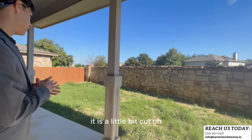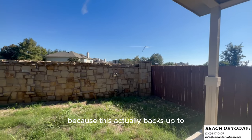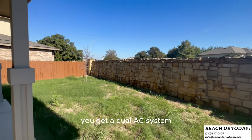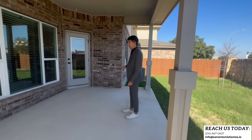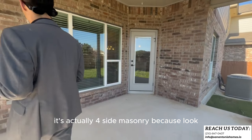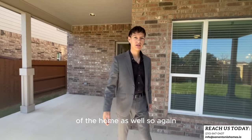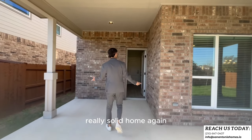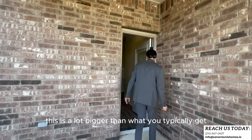It is a little bit cut. You do get the stone as the back right here, because this actually backs up to kind of like a main road here. You get a dual AC system, so you have two units on the outside. Actually, I take it back. I talked about it being three-side masonry. It's actually four-side masonry, because look, you got brick right here on the back of the home as well. So again, this is a really solid product, really solid home. Again, extended covered patio. This is a lot bigger than what you typically get.